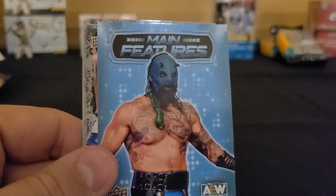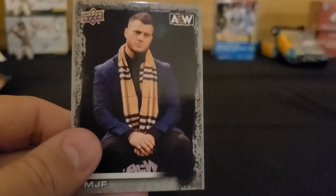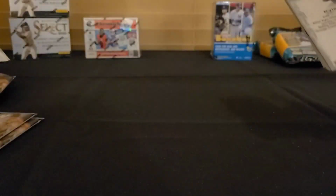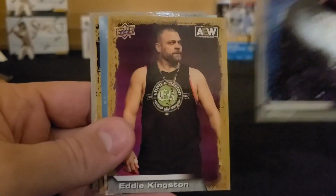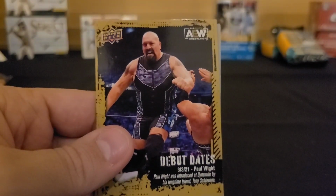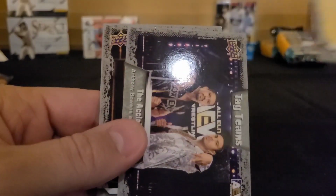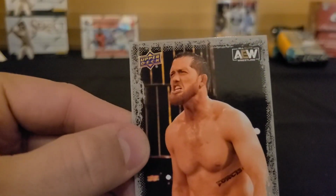All right. Got main features Luchasaurus. Another Penelope Ford. And another MJF. All right. So our first serial number card. Maybe our only one. Who knows? All right. Then we got John Moxley, another Sting, the gold Eddie Kingston, the main features Dax Harwood. Look at that look. We got the debut date for Paul White. We got another Ty Conti. We got tag team again for the Acclaimed, and then Kyle O'Reilly again.